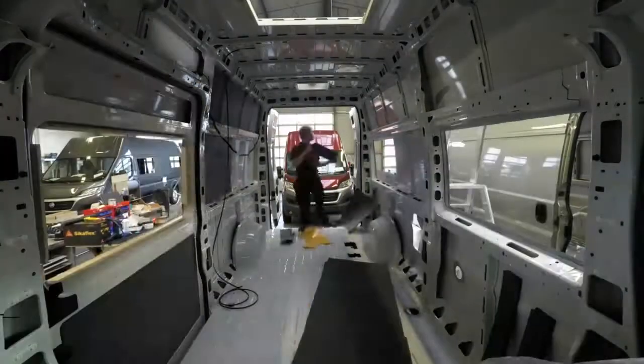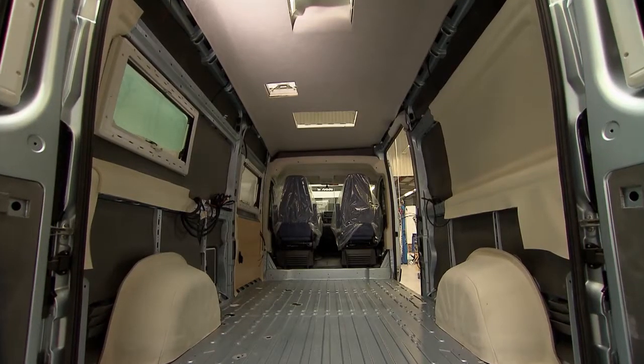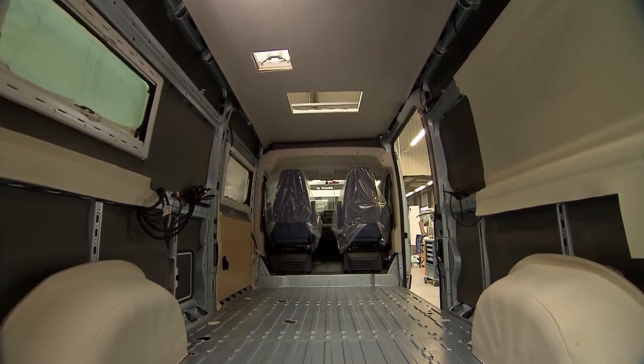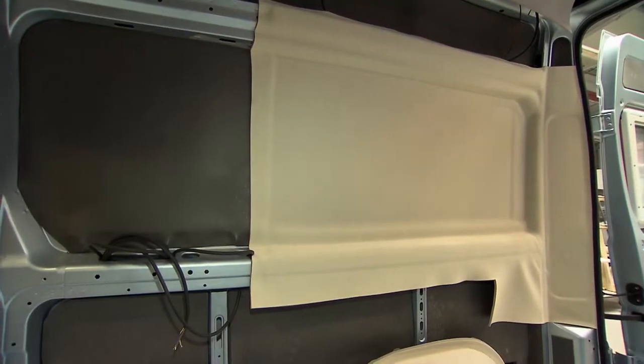To insulate the frame, closed-cell special foam is used. This is very effective at retaining warmth, fire-safe and damp-free, doesn't produce any squeaking and keeps noise out. It's covered with a breathable velour material.